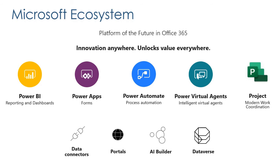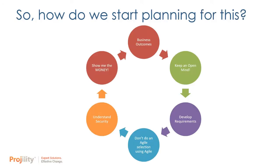So this is really, when we think about the future of Microsoft, it's really about that platform. SharePoint Online isn't going away. Teams is going to be the hub. You can definitely leverage what you already have, but looking forward, these may be solutions as you start to pull together your overall strategy. And finally, before we jump into questions here, how do you start planning for this? How do you prepare for this new world and what's going on today?